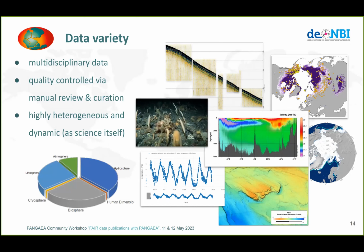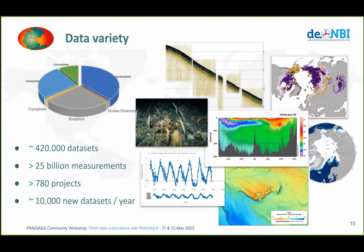Speaking in terms of domains, the largest proportion of data is about the hydrosphere, followed by the biosphere and the lithosphere. In total, PANGAEA hosts around 420,000 data sets. That's more than 25 billion data points related to more than 780 projects, and growing at a rate of around 10,000 data sets per year.